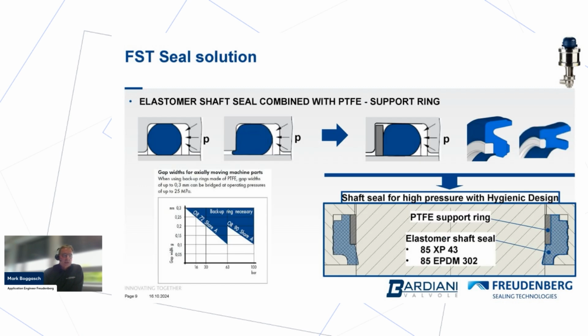Now there's the new design. You can describe it, as written here, as an elastomer shaft seal combined with a PTFE support ring, and the PTFE support ring was integrated to avoid gap extrusion under high pressure. So it's already known. It's nothing new. Here it's shown as an application for an O-ring to avoid gap extrusion under high pressure, or as other designs with an integrated PTFE ring on the right top here, standard solutions.